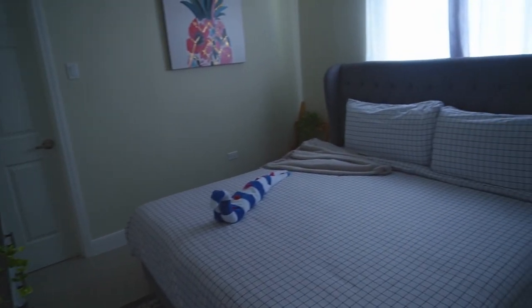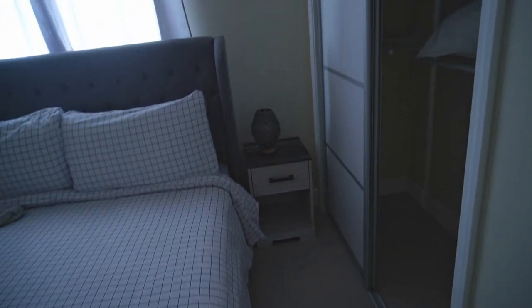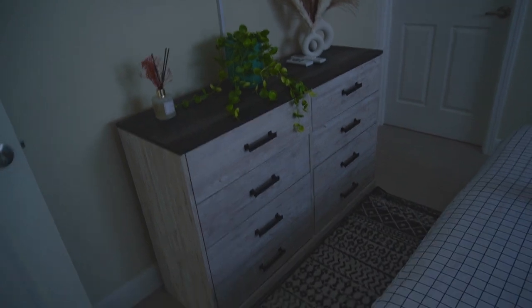So this is the first room that I will be staying in, and this is what it looks like. So it has a bedside table right here. The closet is right there, and it is a big bed. This is a king size bed, okay? We're gonna be sleeping nice, all right? And again, we have our little dressers.